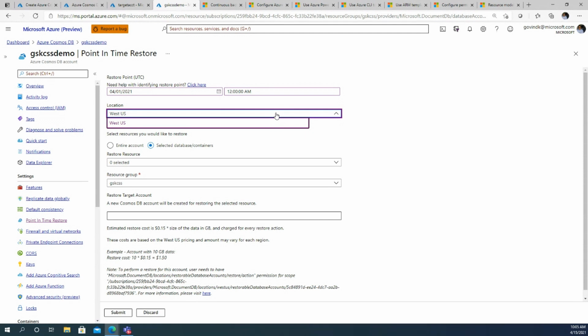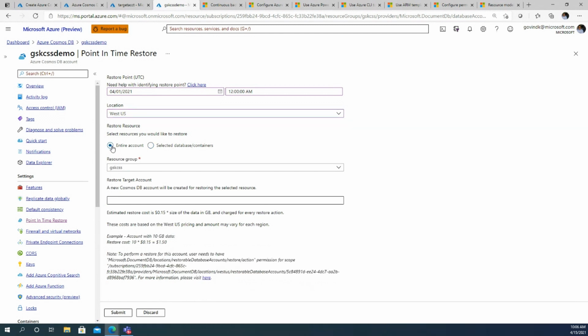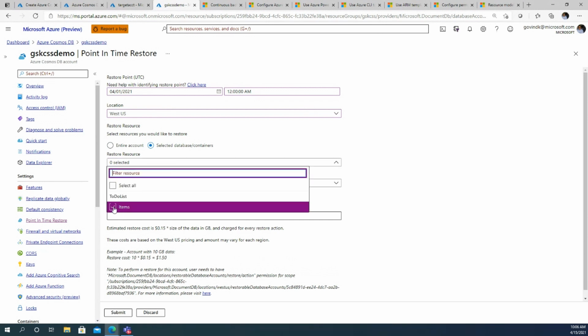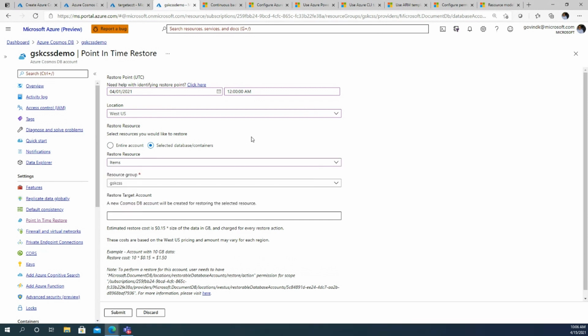This is very, very important for some customers when they want to take a backup in a particular location to do something else, or just want to restore that account in a particular location. So choose the location. Now here is the important part. You can choose the entire account to restore, or you can choose specific containers. In this case, you can literally pick a particular container. Again, choose the resource group and provide the target account name.